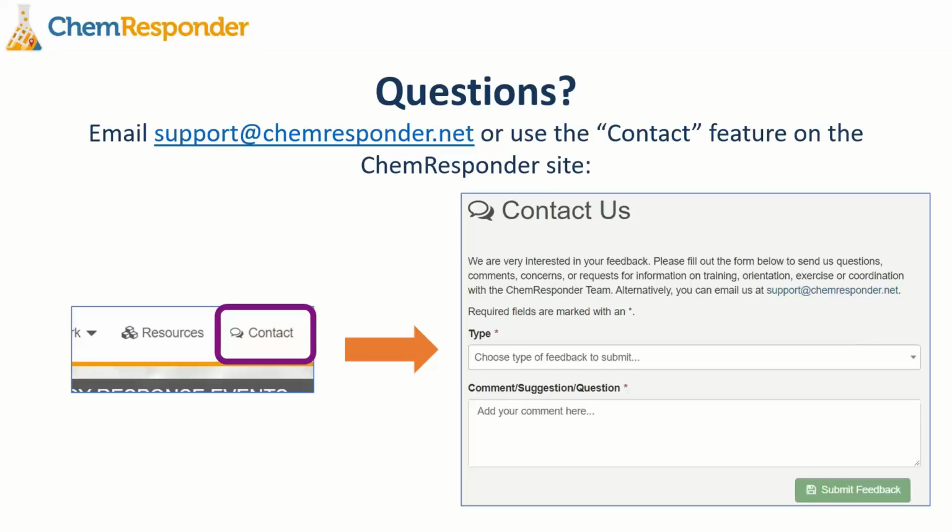Ellen also asked an important question. Should each individual be creating their own event for the drill, or should there be one event per organization? So again, the drill can be completed individually if that's your preference.